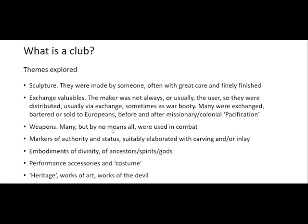Sometimes they were acquired as war booty. And many were exchanged, bartered, or sold to Europeans, as we know. And that's how, obviously, they ended up in collections here. And obviously, they're extremely robust, so they tend not to deteriorate like objects of featherwork, etc. And it's brilliant that that kelp container has survived 230 years or whatever.